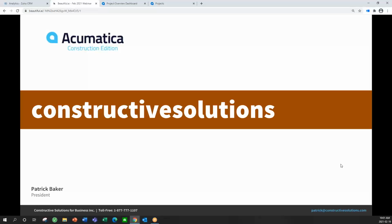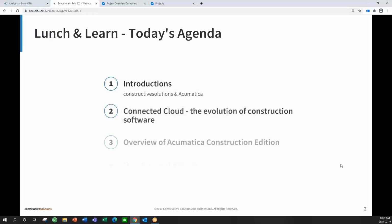I've pieced together a brief agenda to make sure we stay on track in the limited time that we have. I have a couple of slides on who we are as Constructive Solutions, on who Acumatica is corporately, as well as technically. And then I thought we'll spend maybe 5 or 10 minutes in the software, sort of navigating around and moving through the software.